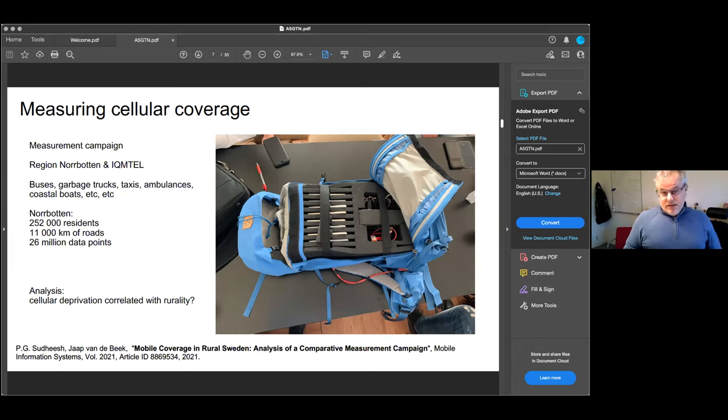Basically, you see here a backpack with nine phones. They all were locked to a certain technology, a certain generation, and a certain operator. These backpacks were provided with a big battery, and they could operate autonomously. They were put in buses, in garbage trucks, in taxis, in ambulances, and they were moving around for weeks or months, making coverage measurements in the whole of Norrbotten.